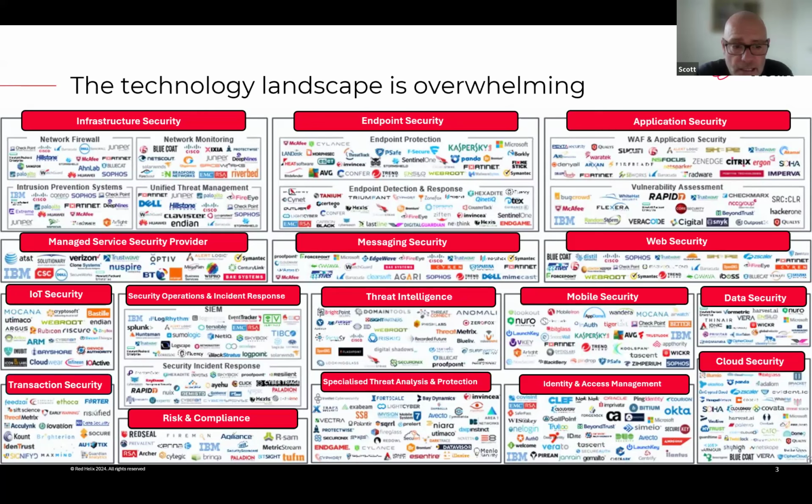We also know there's a skills shortage in the UK, so it's hard to find and recruit expertise in this space. And notwithstanding all of that, many of the security tools out there generate a lot of information 24/7. So a lot of companies, even if they've got the right tools, find it really difficult to resource and prioritize the time to respond to genuine threats.